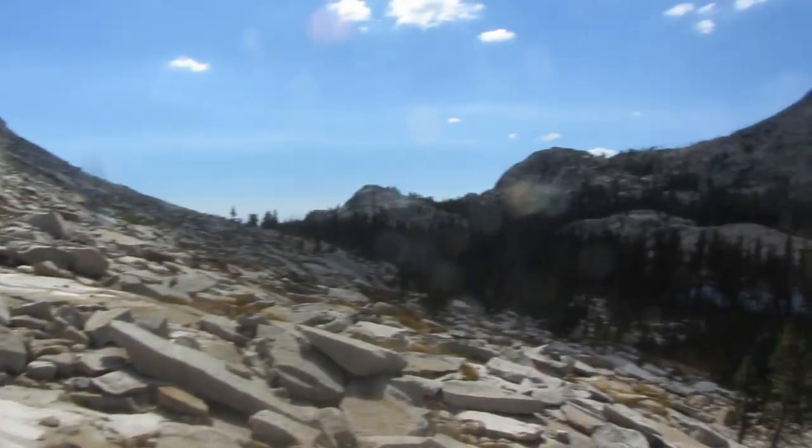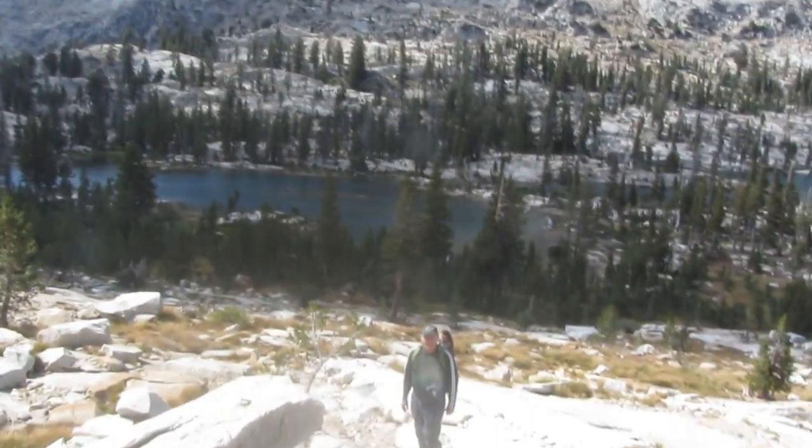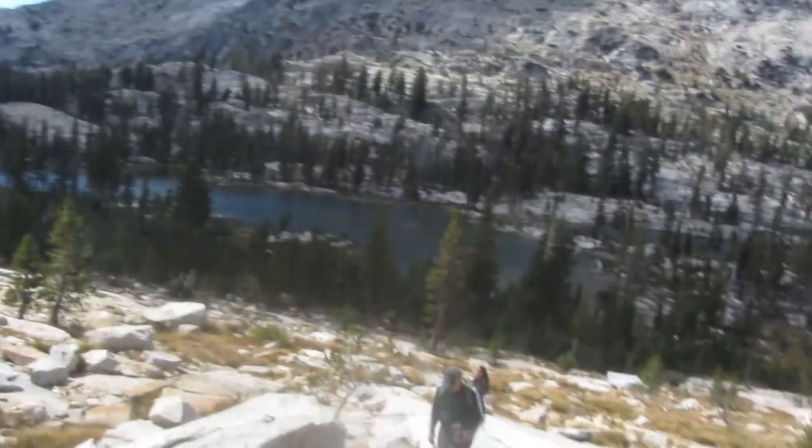Hey ladies and gentlemen, I'm out of breath because we just climbed up a pretty steep hillside. It's tough getting acclimated. We're at a little over 8,600 feet at the lake bottom. We're on the other side of the lake from the campsite. That's my dad, 8,600 feet.